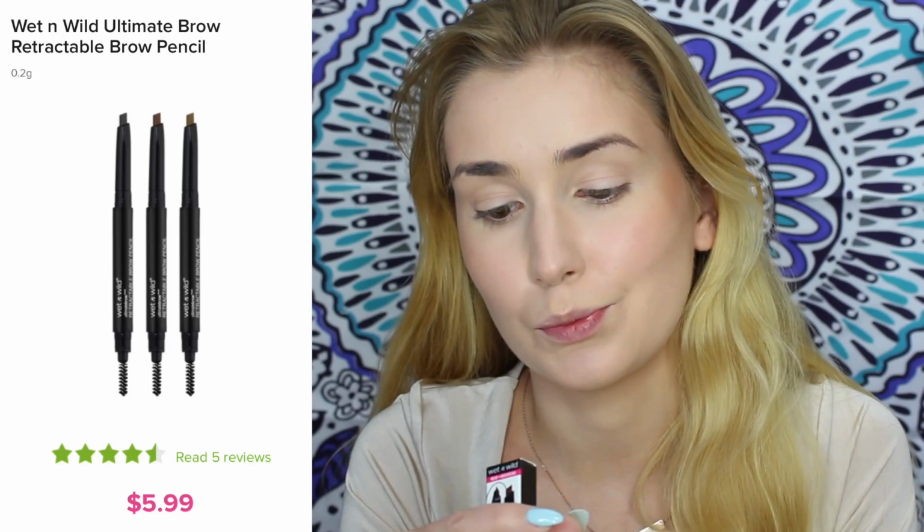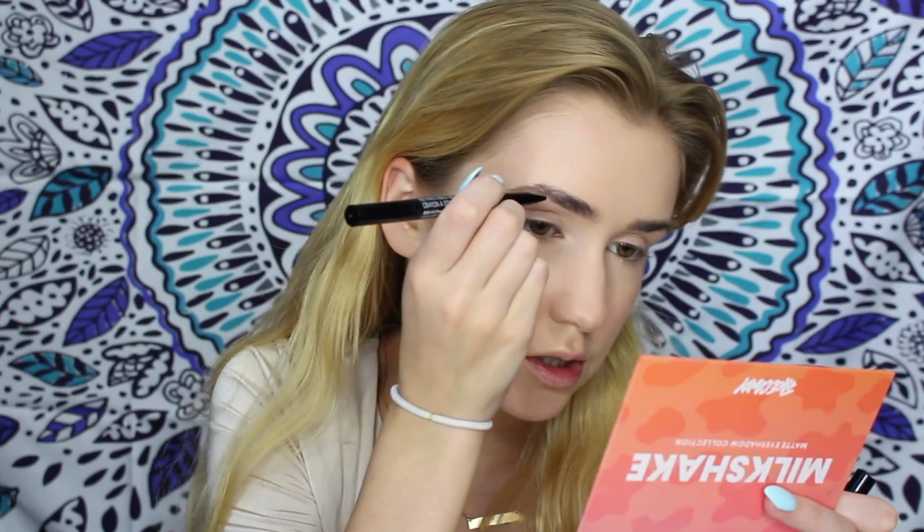This is an angled retractable brow pencil in the shade Ash Brown. Ooh, it looks pretty good. Okay, so one side is obviously the thin triangle. Don't usually love the triangles, but this one looks thinner than the ones I've tried. Then spoolie on the other end. Just starting out with a really, really light hand. I think they're good for like a less precise brow, like you just want to fill it in and get it a little bit darker.